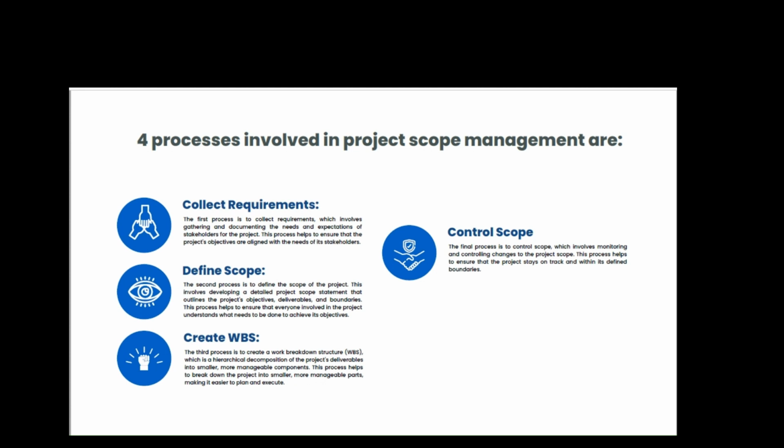The third process is to create a work breakdown structure, which is a hierarchical decomposition of the project deliverables into smaller, more manageable components. This process helps to break down the project into smaller, more manageable parts, making it easier to plan and execute. Number four, control scope.